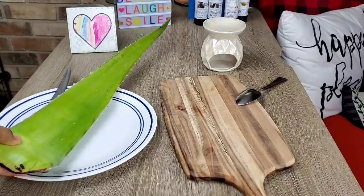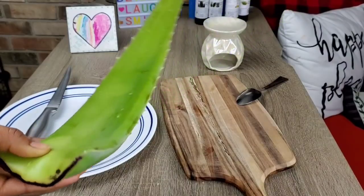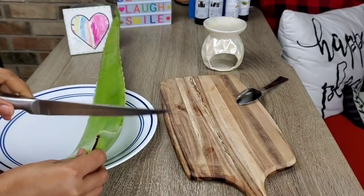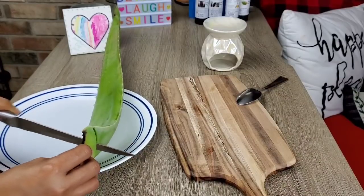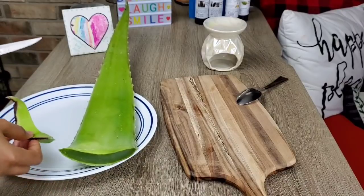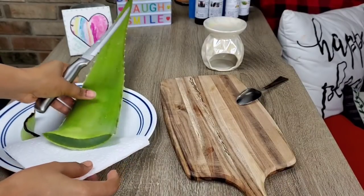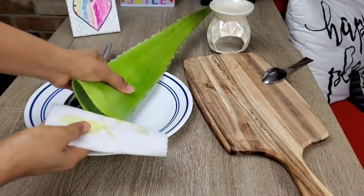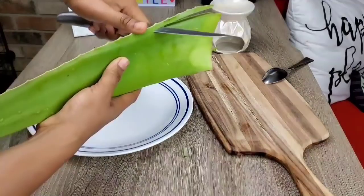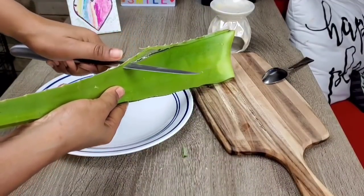Our first ingredient is fresh aloe vera. Aloe vera contains something called proteolytic enzymes, which repair dead skin cells on the scalp. It also acts as a great conditioner and leaves your hair smooth and shiny. It promotes hair growth, prevents itching on the scalp, reduces dandruff, and conditions your hair.